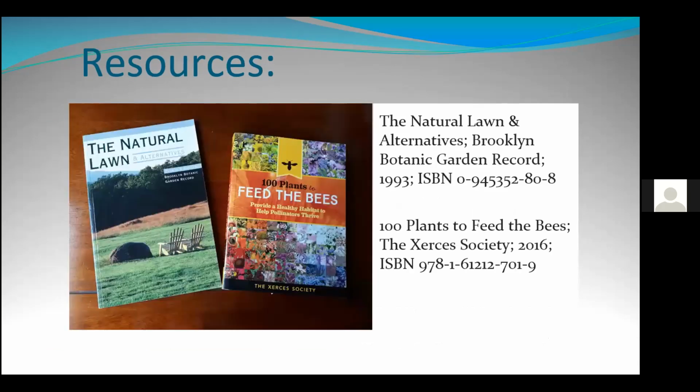And then this is Feed the Bees and Natural Lawns. And the other thing I want to give a plug to is the Xerces Society. They are a nonprofit that is working to conserve invertebrate animals, mostly insects. And they have a wonderful website, and they've been working with preserving bees and also monarch butterflies and dragonflies and a whole host of other insects. So if you would like to find something out about bees or other insects, I would check out the Xerces Society, and they'll have a lot of references that'll take you to other areas where you can obtain more information.